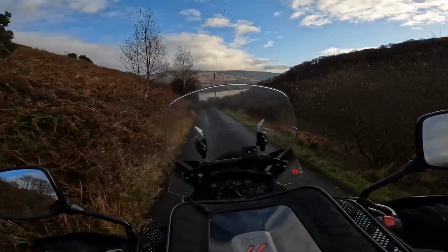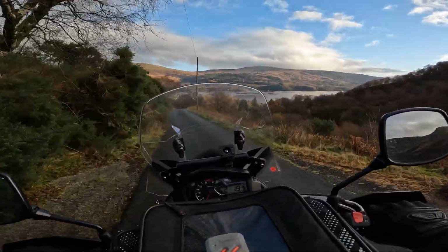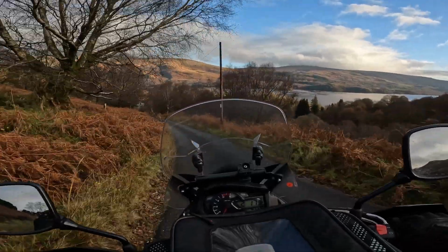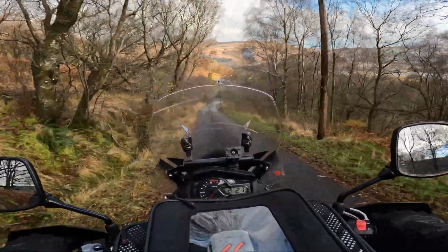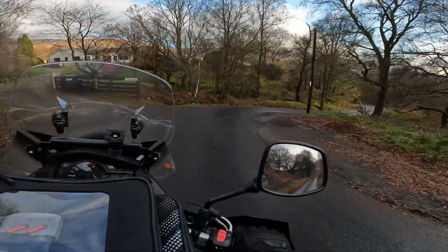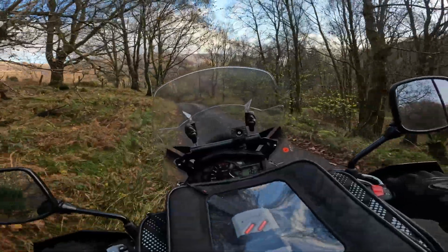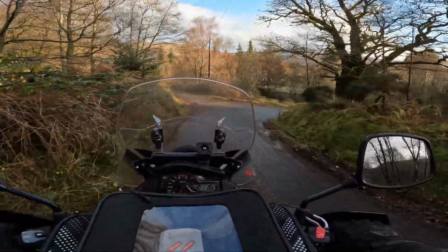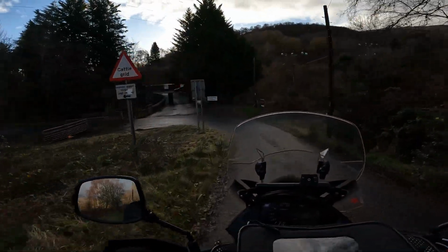Right, on the way back down again, so it's quite a short glen, nothing major. And there is Loch Lomond. These wee roads out in and out of the glens are mad. Really steep and curvy.